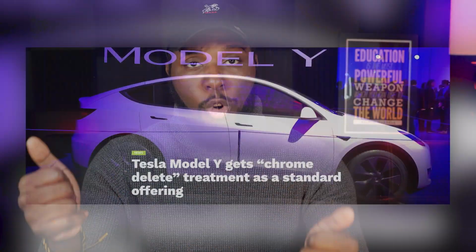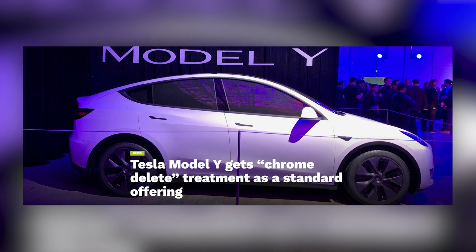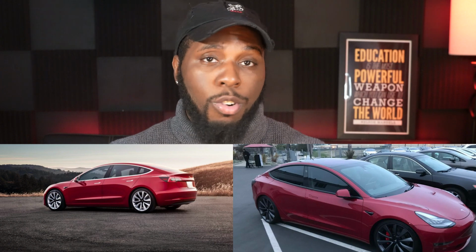Before I get into some of the major changes, I just wanted to note that the Model Y did some things right from the beginning that were much better compared to the Model 3, in my opinion. For starters, Chrome delete. I don't know about you, but I don't really like Chrome at all. And the fact that the handles and a lot of the trim pieces on the Model 3 were Chrome did bother me, and I debated getting a Chrome delete for a long time. The Model Y came standard with Chrome delete, and if you were a recipient of that, I know that you were probably much happier than I was.